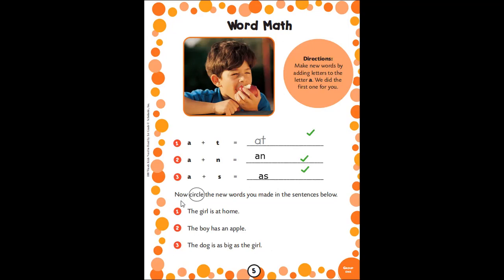Next instruction. Now circle the new words you made in the sentences. You understand? Very good. Now circle the new words you made. That's correct. Good job. No, it's not finished. It's us. That's finished? Yeah, that is finished. There's two. Very good. Good job. The girl is at. Correct. What is this? And. Apple. That's correct. And then the last one is the girl. Very good.